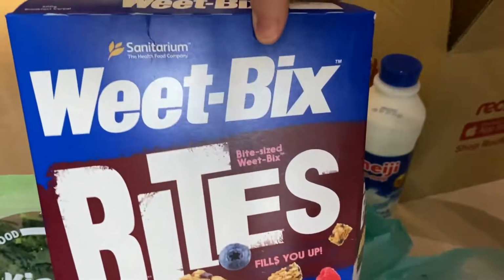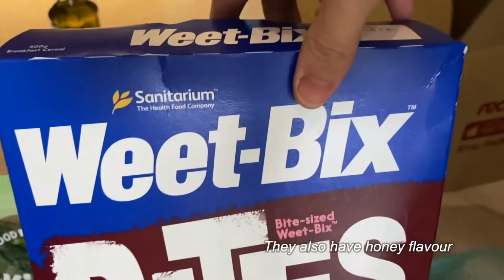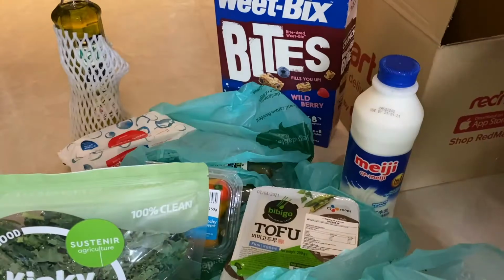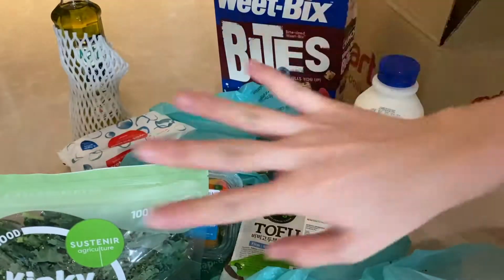But this is my Weet-Bix bites. I'm trying this for the first time, but I love Weet-Bix, and I heard this is a bit sweeter, so this can't go wrong, I believe. That's all I got this time. Happy grocery shopping. Online shopping.